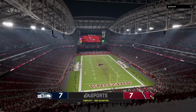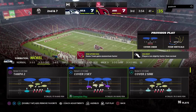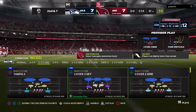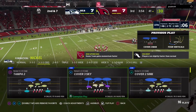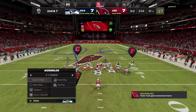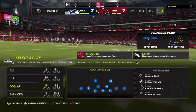Now with the play clock about to expire, we get a whistle and a timeout. It's just their first, so 2 remaining as they burn one here in this third quarter. Second and 6. No, scratch that. Second and 7. And now the Seahawks are going to take a timeout here on defense. It's just their first, so 2 remaining as they burn one here in this third quarter.